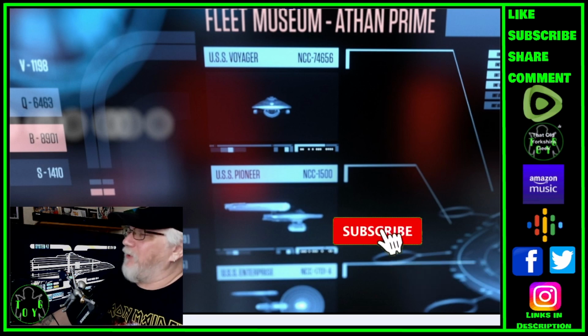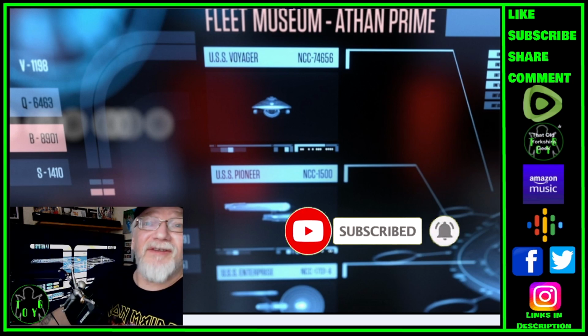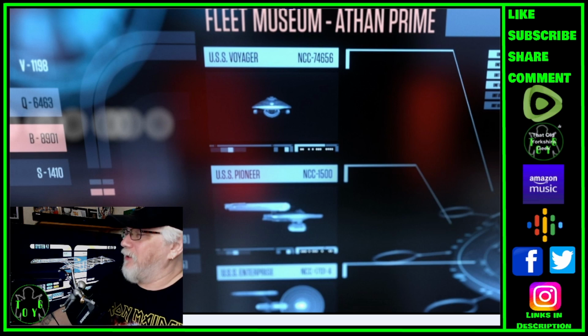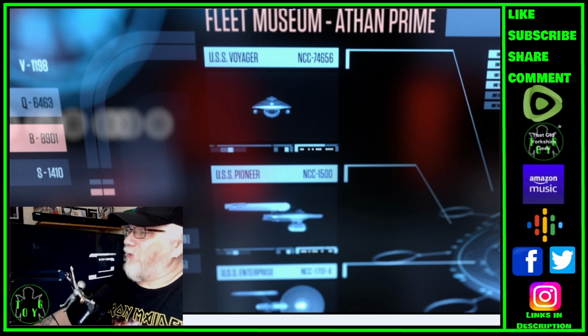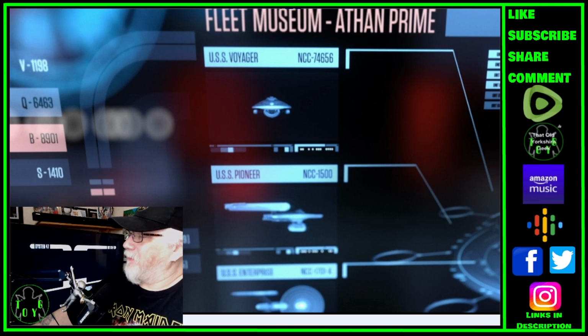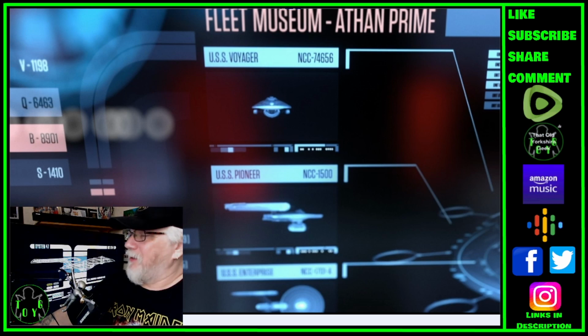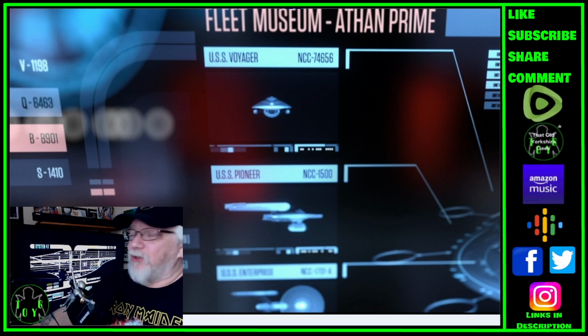There we go. It's got back from the Delta Quadrant in one piece and enhanced in a lot of ways with Borg technology. USS Pioneer, NCC 1500, which predates the Constitution class, Kirk's era. As you can see there, it's got the old design nacelle and a very small secondary hull, engineering hull. And as we go down, hang on, I've got another one. But we can just make it out there.